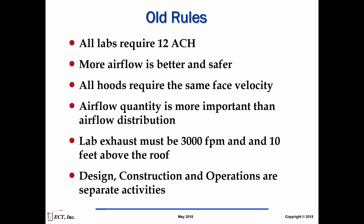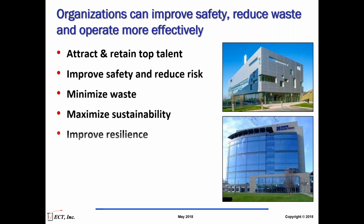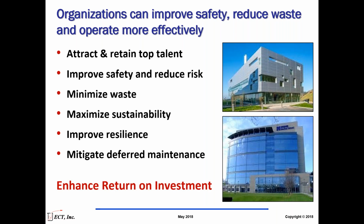Another rule of thumb: lab exhaust must be 3,000 feet per minute. And the other thing in the old rules is that design, construction, and operations are separate activities. That really doesn't work. When the designer designs something, somebody builds it, and then you as a facilities manager and operator inherit this facility without instructions, without understanding what goes on, that leads to issues that affect your ability to operate efficiently and effectively. So the answer is that we can enhance the return on that investment. You've invested $100 million in this new facility.